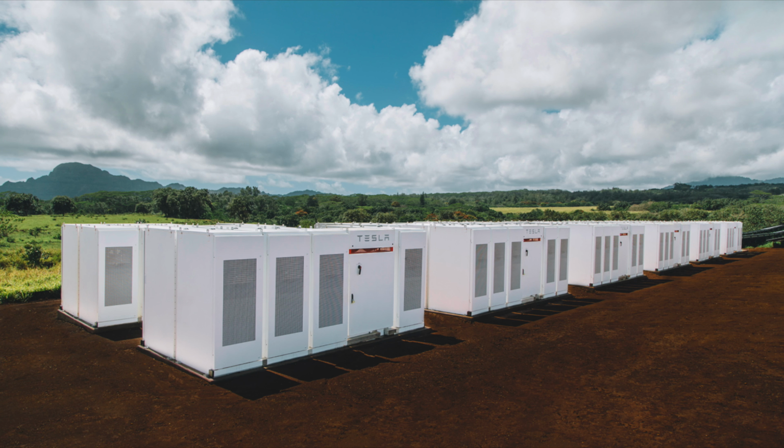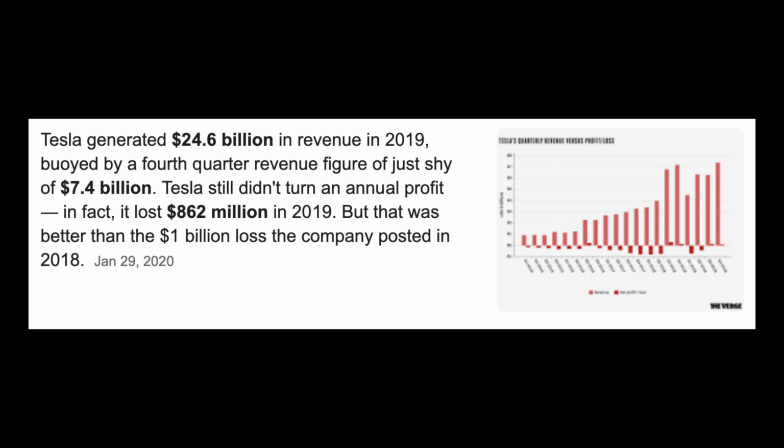But these are not even the best news for the Tesla company. Solar power and the energy storage industry are expected to grow faster than electric cars, and this is the part of the conversation that should be getting more attention. Just look at the total amount of revenue by the company in 2019. They brought in $24.6 billion, and it's only expected to grow.